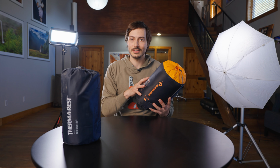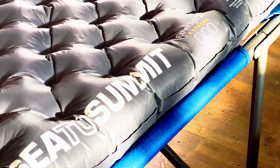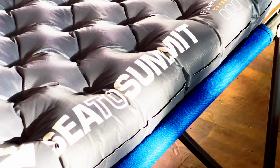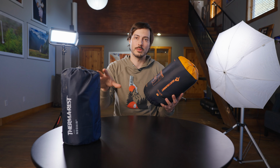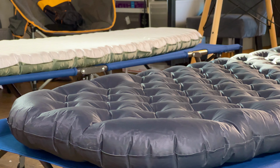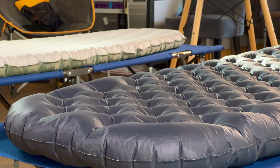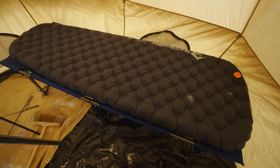Unfortunately, the performance of this thing isn't near the technology of this. Now, this does have some redeeming factors that I'll get to in a second, but let's break down why that is, why this isn't as warm as this, even though it's a whole 1.5 inches thicker. Yes, the Etherlite XT Extreme sleeping pad is a 4-inch thick behemoth. It's basically like sleeping on a regular air mattress.